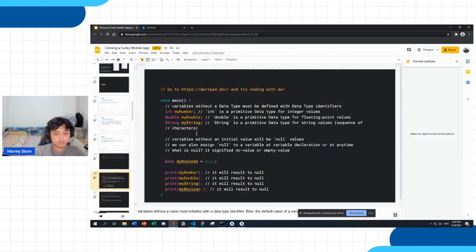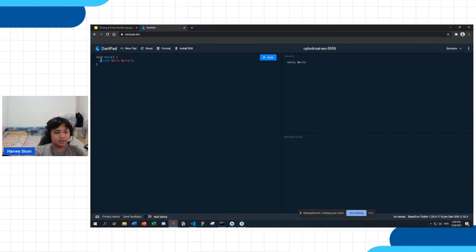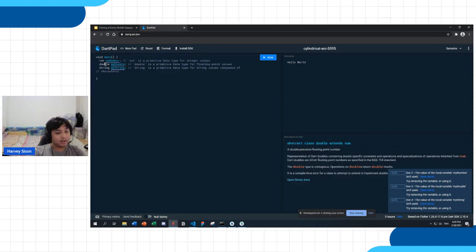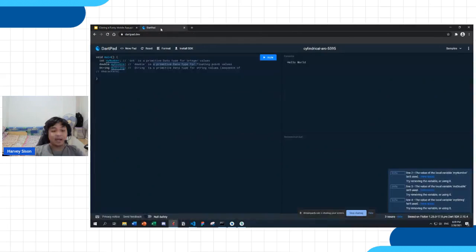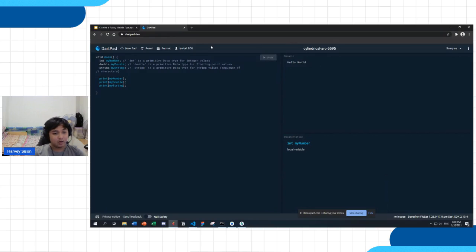At the same time, if you go to this one, this is what I was saying. You're declaring variables. If I were to copy everything here and put it here, this means that I'm declaring my number as an integer. I'm declaring a double as my double. It's a floating data type. At the same time, I'm declaring my string as a string. We didn't assign anything to it, so if I print it, for example my number, you have to add a semicolon, so my number, my double, my string. If I run that code right now, it would showcase null.